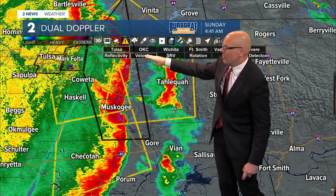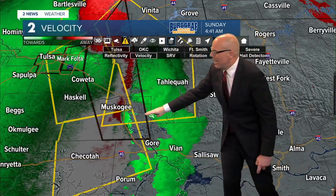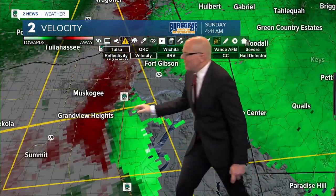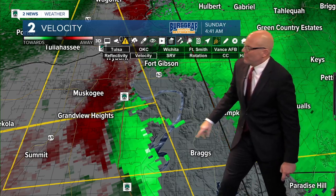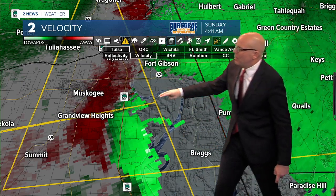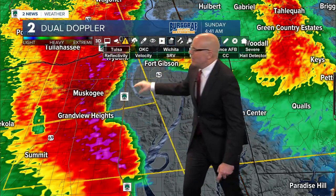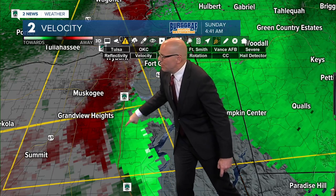So let me just switch this over to velocity real quick, see what we've got. We'll zoom in a little bit tighter here, right around the Muskogee area. And yeah, we're getting a little hint here, perhaps some rotation. So we're going to have to watch this area just to the south and to the east of Muskogee. Let me put the reflectivity back on there real quick. That is right where that notch is. Go back to velocity. Look at that. That lines up perfectly. So we've got to watch this closely.